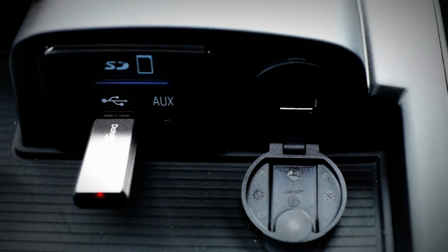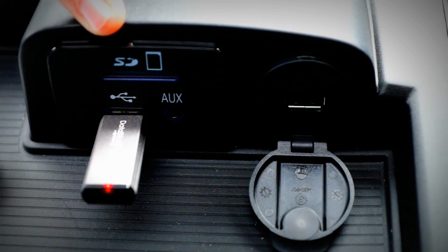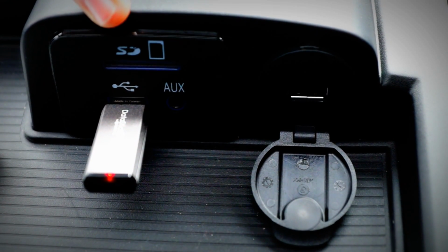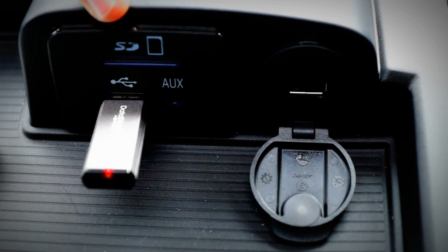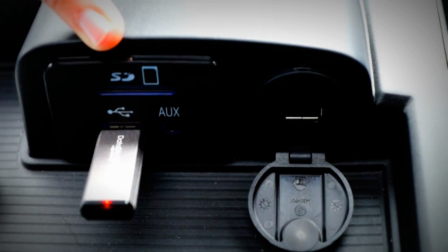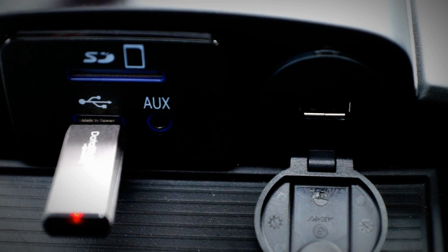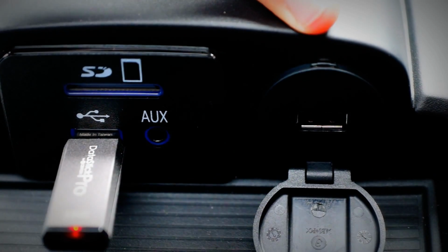So the multimedia center, like I said, is located in the first console of the center. At the very bottom left, you'll see that I have a USB stick plugged in, and that's for your radio, your MP3s, anything you want to play through the Uconnect. On the top portion, there's a large SD card holder. Again, it can be used for radio, showing pictures or short videos through the Uconnect system. On the very right is a USB phone charger. That's all it's used for.